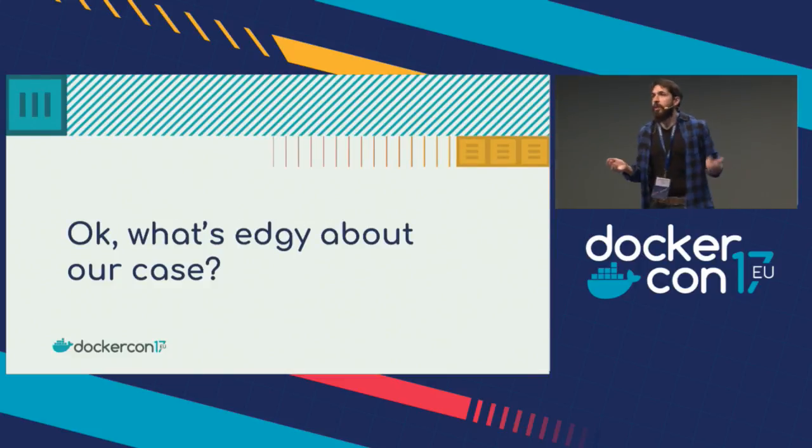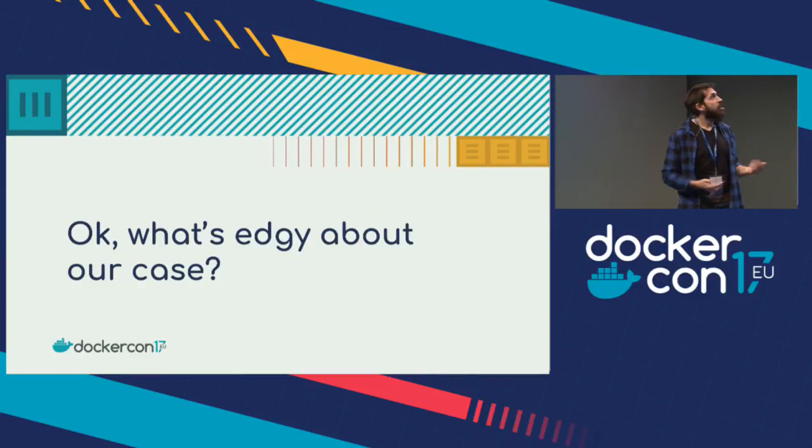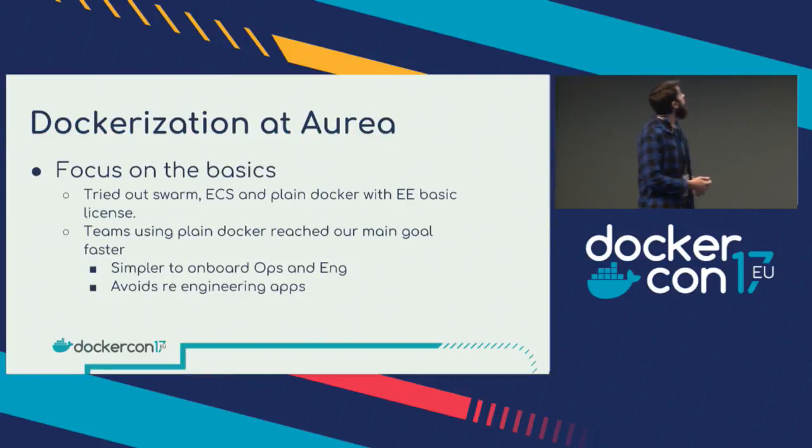So far, it seems similar to some of the results that other companies are reporting. So we wanted to share some of the strategic decisions that allow us to reach this goal quite fast. And one of those is that, first of all, we've decided to focus on the basics, technology, and just go with the simple Docker engine.